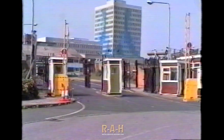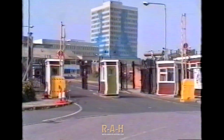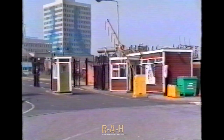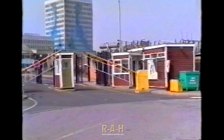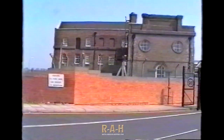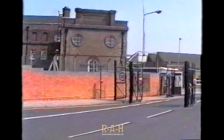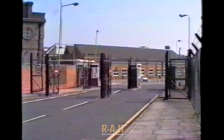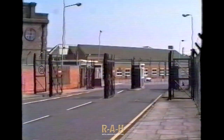These are now the entrance gates to the Royal Arsenal West, which are situated at Warren Lane. There we are, the gates at Warren Lane. From outside, looking in. Now in constant use to let to contractors and other people in and out of the site.